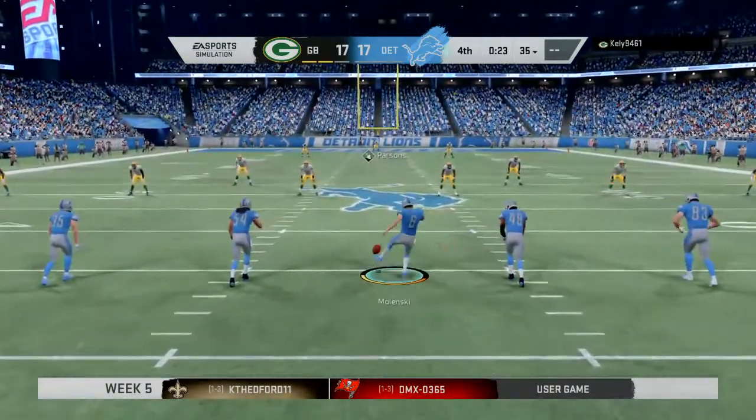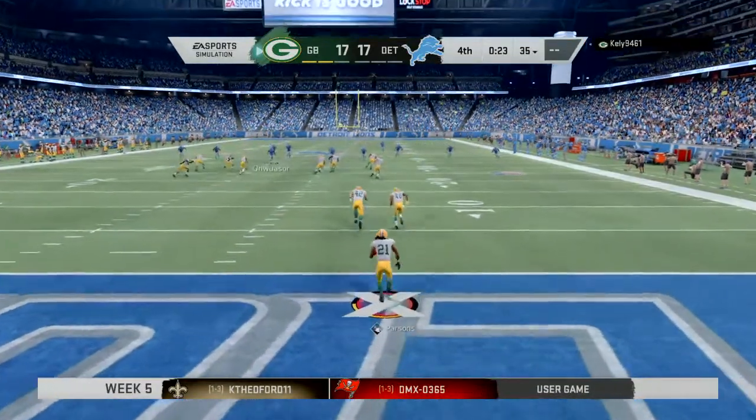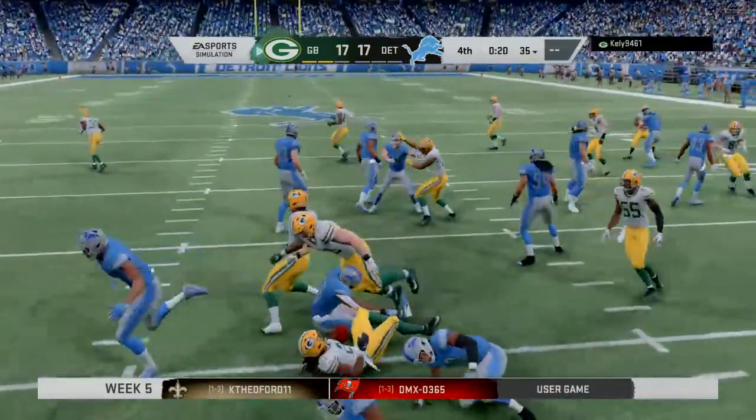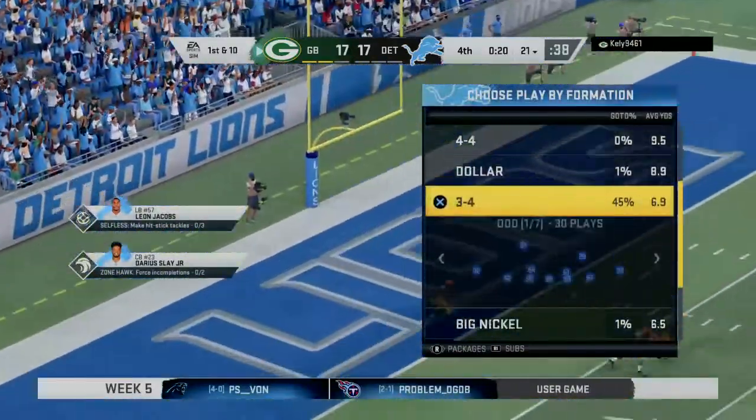17-17 the score. All even to this point as the kick's away. This fielded a few yards into the end zone. And he's able to get it across the 20, but not by much, as he's marked down at the 21-yard line.